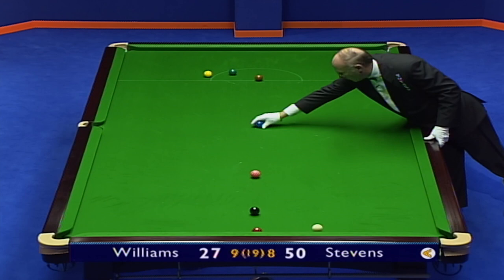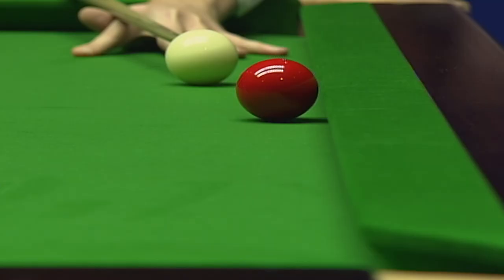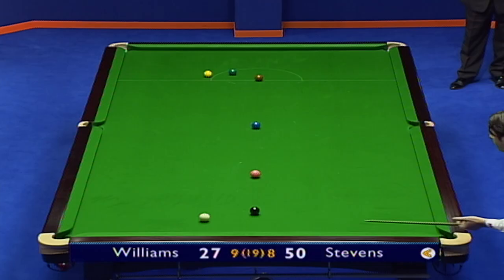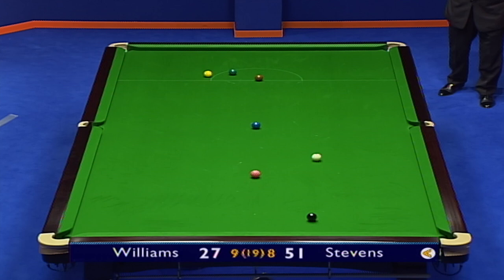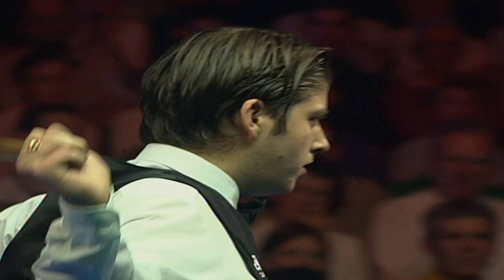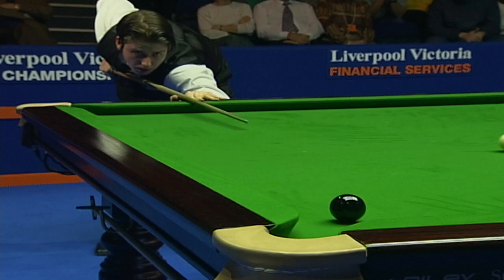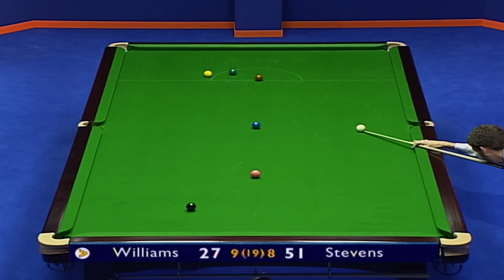49. This is the one. 50. Matthew Stevens, 50. Well, that is incredible. I said this is the one. I knew if he potted the red, he'd be on the black, but an amazing miss, and what a stage to miss it. Wow. It would have left Williams needing a snooker.